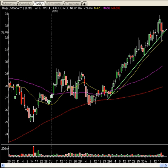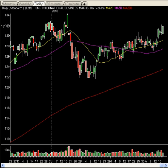IBM earnings are going to be huge for this market on the tech side, and again, that is a component of the Dow. And if we flip to IBM's chart, look at this, up $1.20 on the day. So rallying into the earnings, and again, that's a key component of the Dow. That's probably a result of about 10 points in the Dow at least today, and again, that will account for a large move in the Dow.